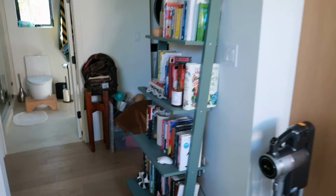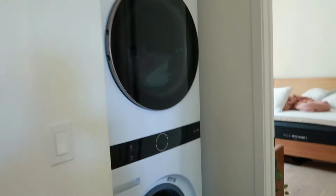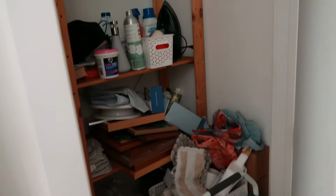So we'll see. We've got some stuff in the hallway. I'm doing laundry right now because we haven't put shelves up yet in this closet. So it just has this old unit that was in our garage. But eventually our plan is to do shelving all the way up and then organize that. In the meantime, some stuff living here. This is all donate stuff.